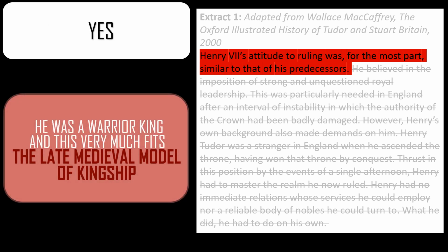Personally, I agree, Henry was a warrior king first and foremost, and this fits the late medieval model of kingship. It was only in the final decade of his reign that you could see the arrival of the Renaissance at his court.